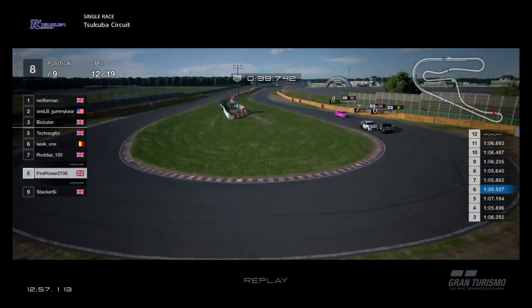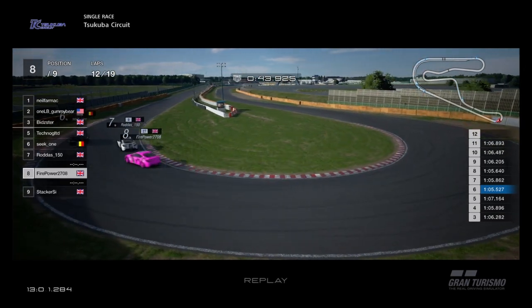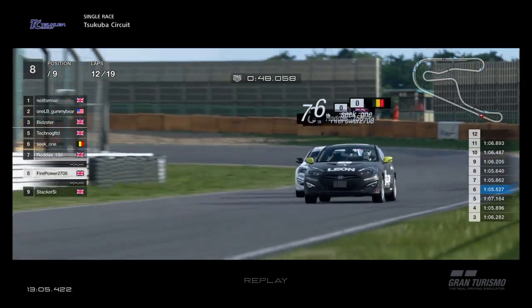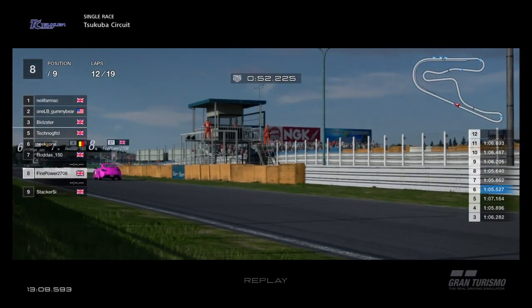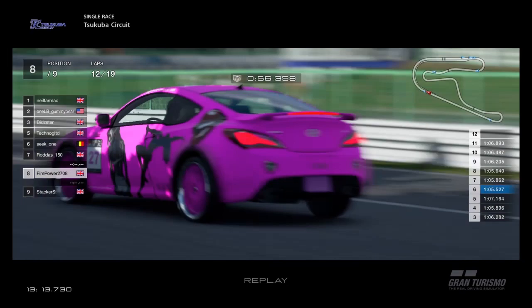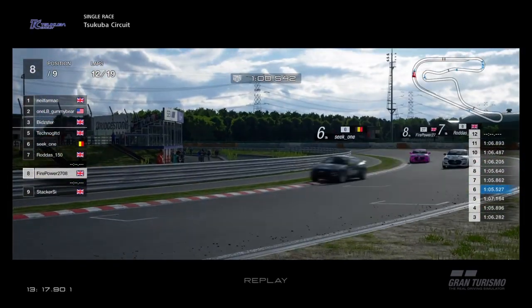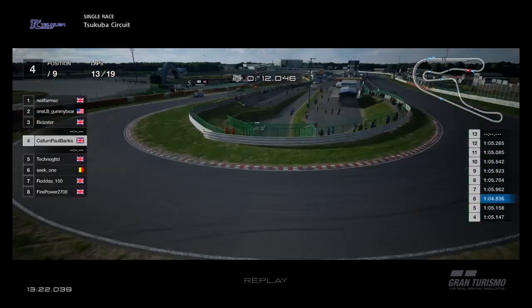Rodders up the inside of seat one. Oh, push to pass. It's like watching Matt Neal and Jason Plato in the touring cars, but seat one keeps the position. Rodders, hats off to Rodders for trying. You've got to really put the effort in to get past around this circuit. You've got to really try and force a gap as Firepower is on Rodders here. I will go up the inside, you will go wide. But nope, Rodders runs a bit wide there, but goes back onto his line and battle continues.